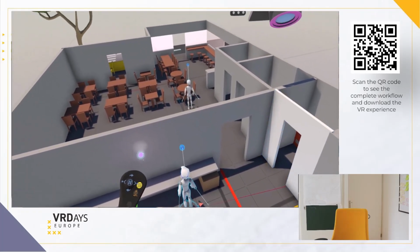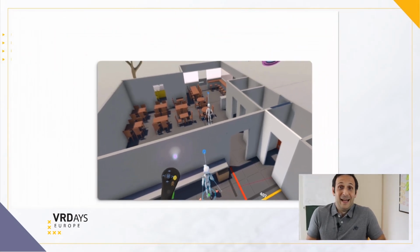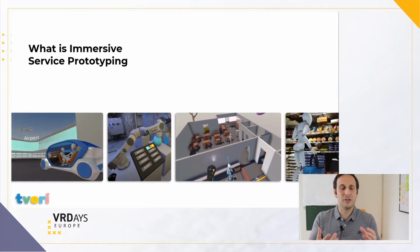So that was about it. And as you can imagine, this is just about one side, but there are so many services, transportation, robotics, retail, that could benefit from new, immersive tools for design experiences and services.